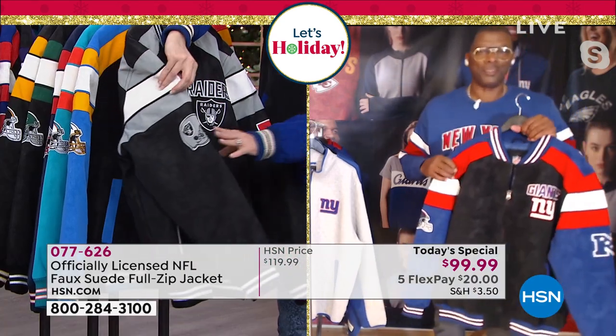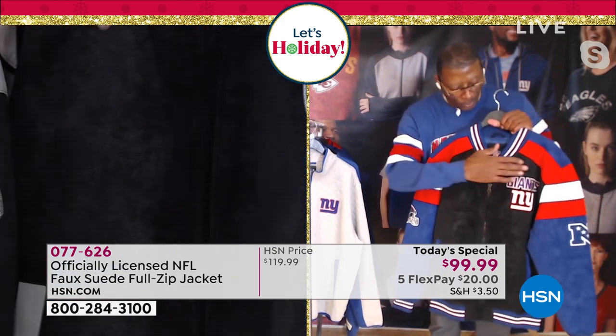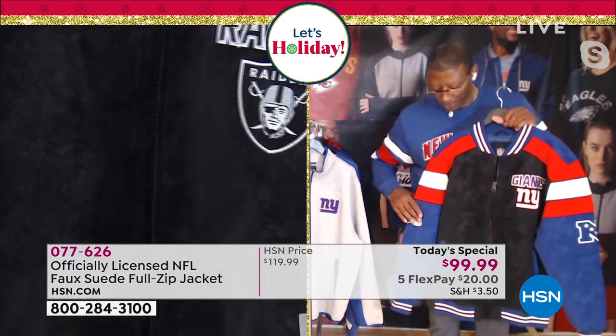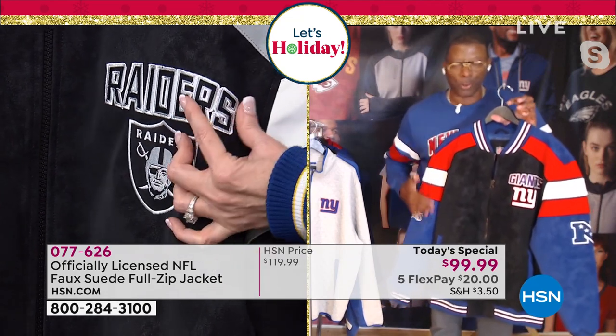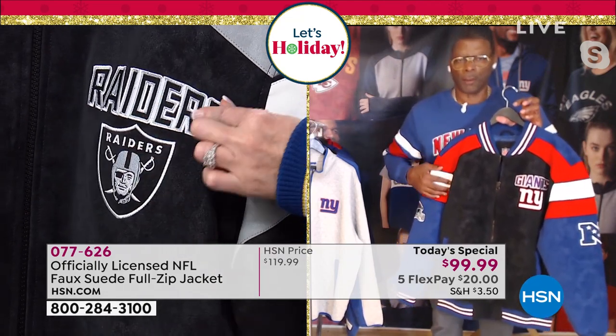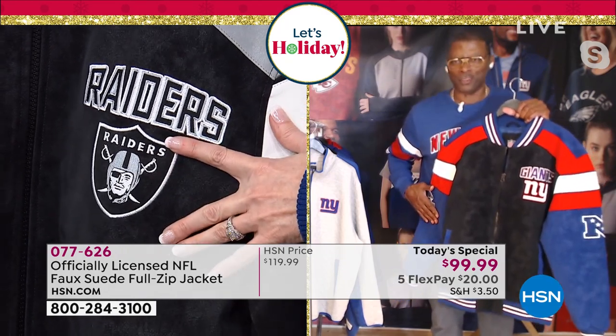Now, before I even get to the back of this jacket, let me just go through a few things here. These are not patches. Everything you see on this jacket is direct applique. So they're applied to the jacket. They will not peel off. They will not roll up on the edges. This is made into the jacket.